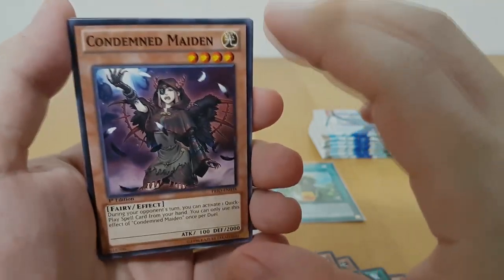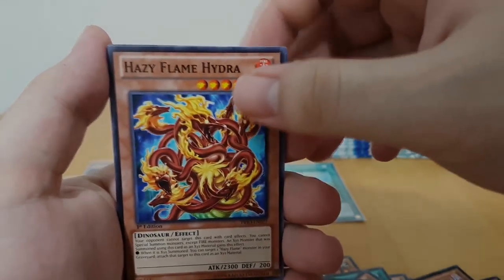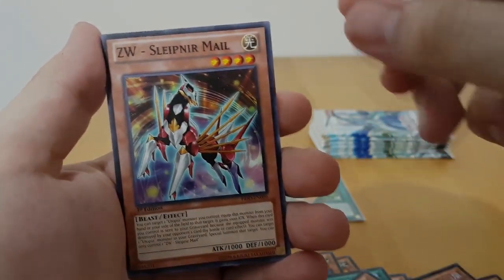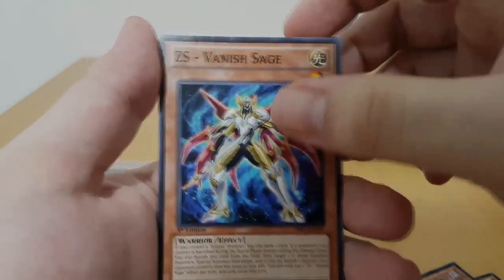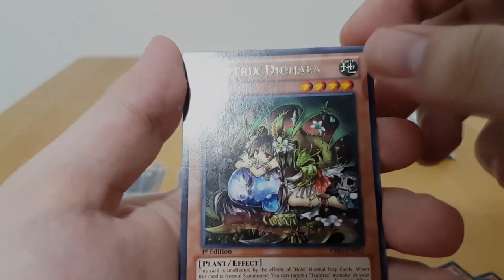Condemned Maiden. Haven't seen this one yet. She looks pretty scared. Maybe it's because she's condemned. Hazy Flame Hydra. Evil Singularity. ZW Sleipnir Mail. Phantom King Hydride. ZS Vanish Sage. Ghost Streak Werewolf. Trap Tricks. Dionea is the rare.